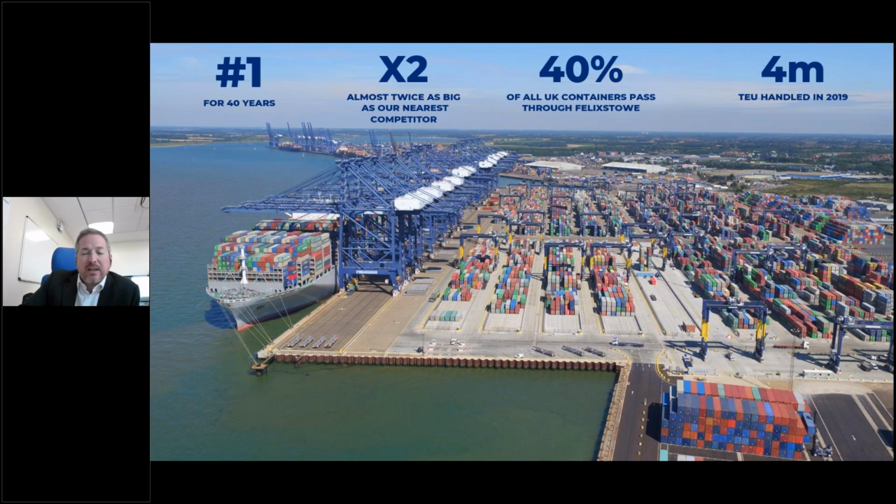Felixstowe is about as large as the next 2 biggest UK container terminals added together and accounts for approximately 40% of all UK containerised trade traffic. In fact, this increases to close to 60% when looking at the key supply chain of the Far East to Europe or UK. Next slide, please.